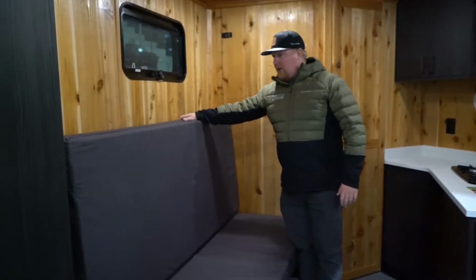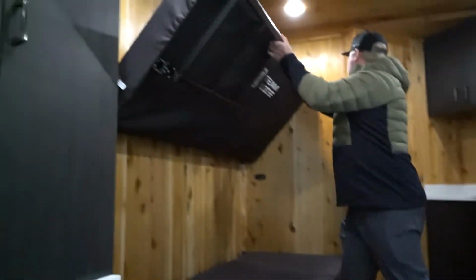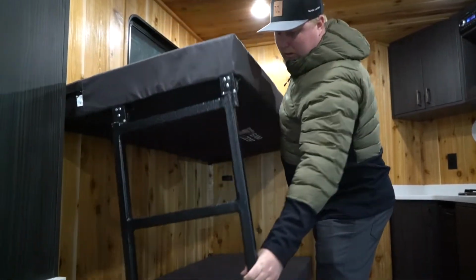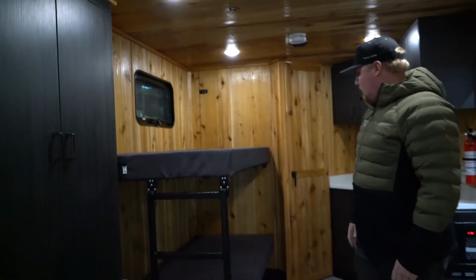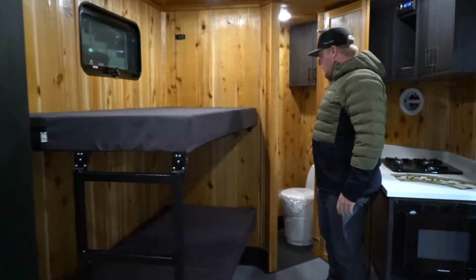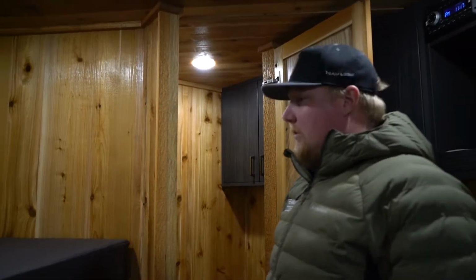This is our bunk couch design. You'll see it here in the couch, and we'll just fold it up. I don't know, 10 seconds, you're from sitting to sleeping. In the front of the trailer, Thetford cassette style toilet, and then more storage. Your table is stored in here as well.